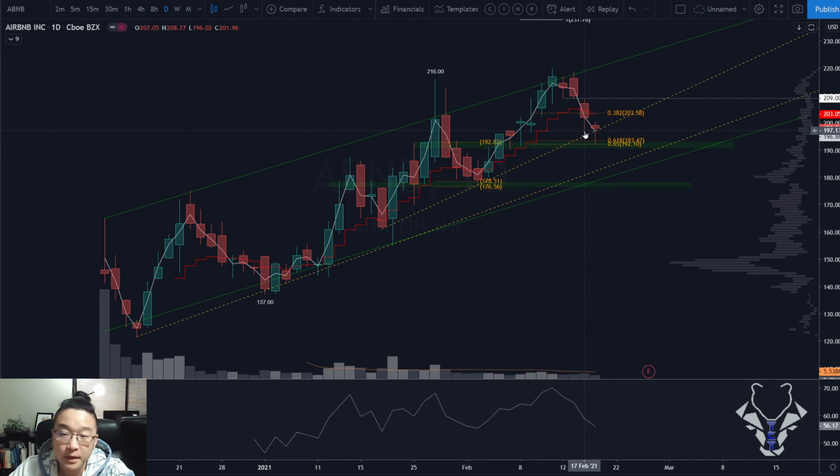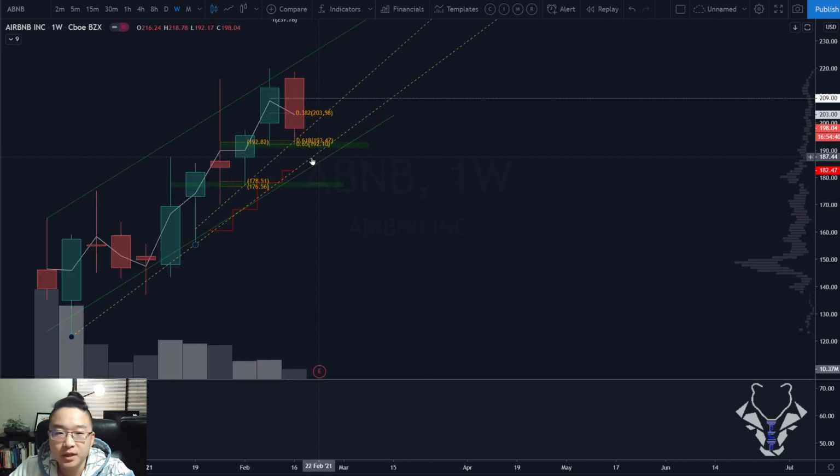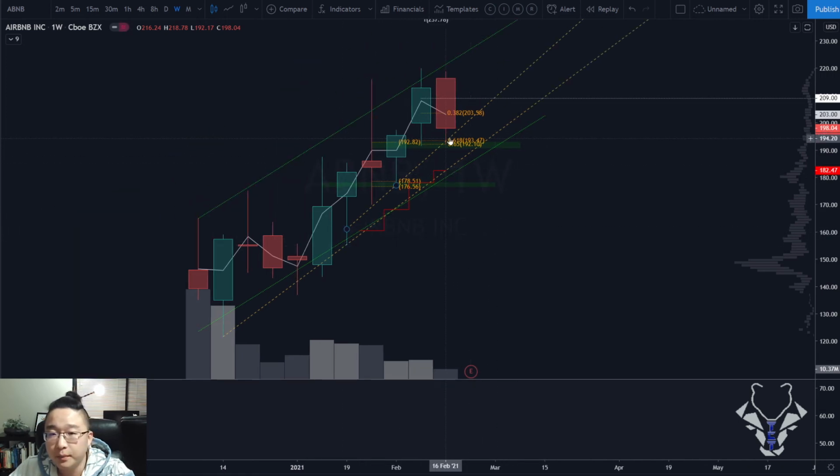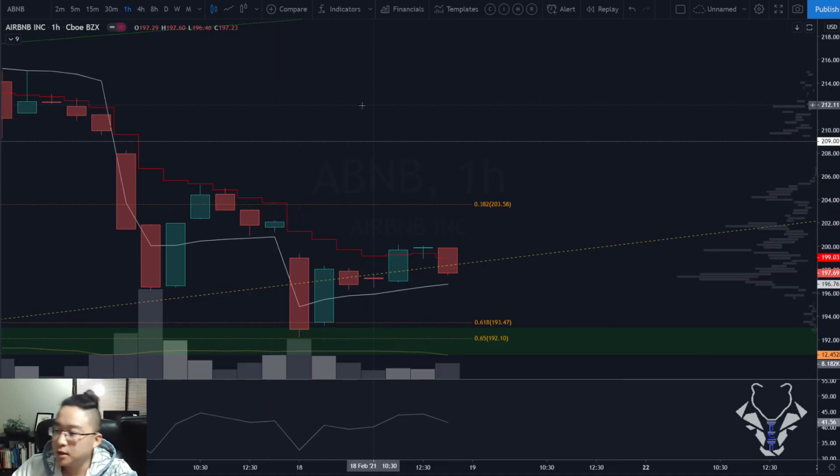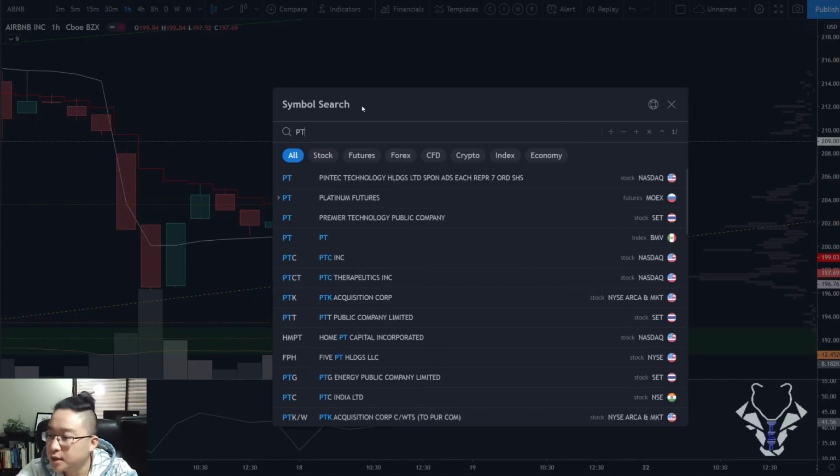Chart is looking amazing, but decided not to get in for this reason. The weekly A had just begun to show up, and we are a little bit extended from it. Weekly right now is showing a bearish engulfing candlestick. That is a little bit of a cause for concern for me, especially with earnings coming up on February 25th. Would rather avoid that risk. So we'll be keeping a close eye on it, see where we go from here. Next, PTON.